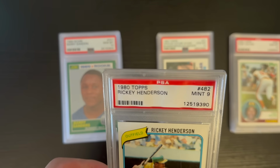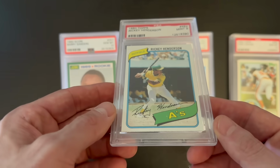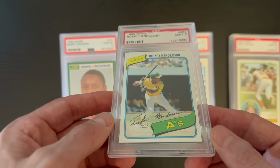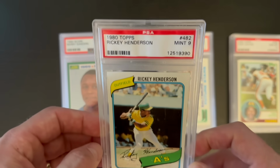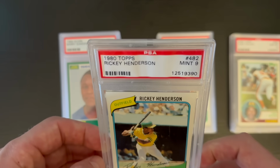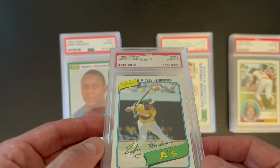1980 Topps Ricky Henderson. Don't have a 10 in this. Wish I did. That's a 6-figure card. I'd probably rather have the cash than the Henderson 10, but I do have a 9 here. Ricky Henderson PSA 9. The centering is great on this card. I don't think there's any centering issues in either direction.